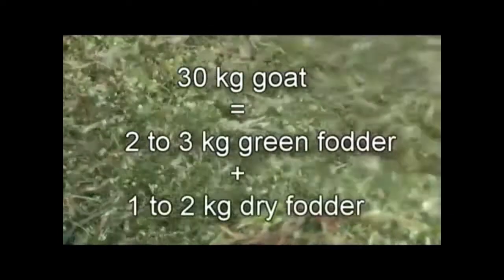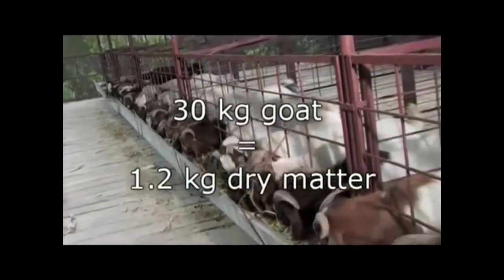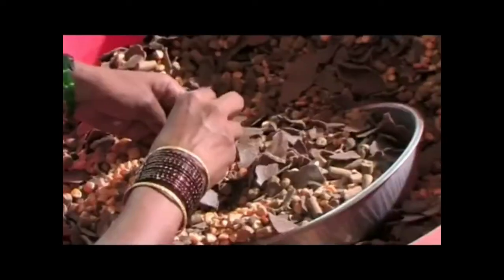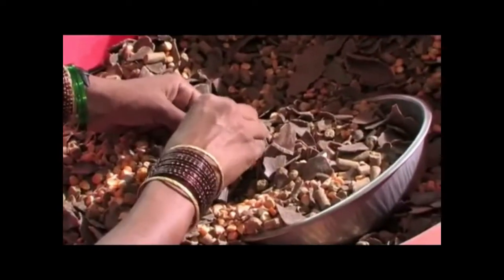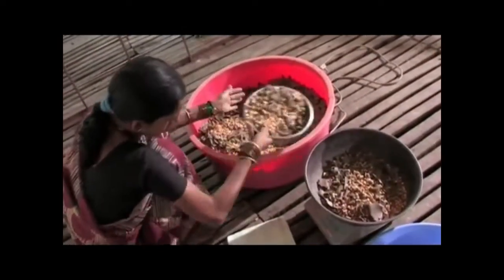A goat weighing 30 kg needs approximately 2 to 3 kg chaff-cut green fodder and 1 to 2 kg chaff-cut dry fodder. On a dry matter basis, this works out to 1.2 kg dry matter per 30 kg goat per day. Goats should also get some concentrate in addition to fodder. A concentrate mixture usually consists of different feed ingredients such as grains, oil cakes, bran, husk, chunis and minerals. This can be either in pellet or mash form.